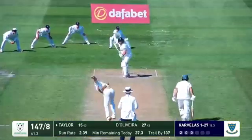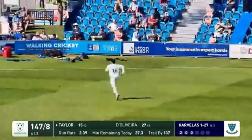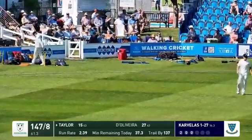Carvelis in and bowls, and he didn't intend that to go there. He was looking to pull that away on the leg side, was Tom Taylor, but he attempted to do so. Got a big top edge, and the ball flew down to third man.